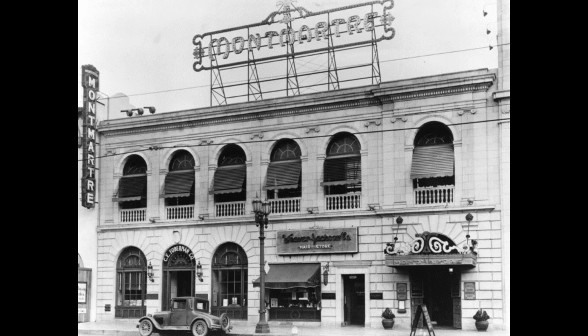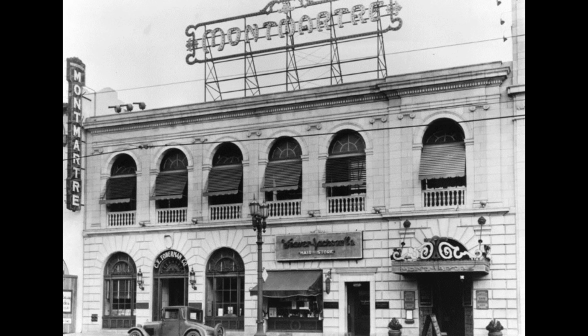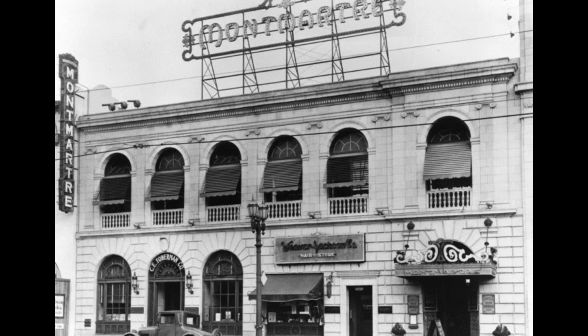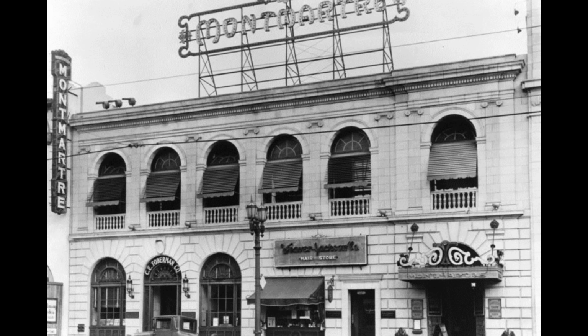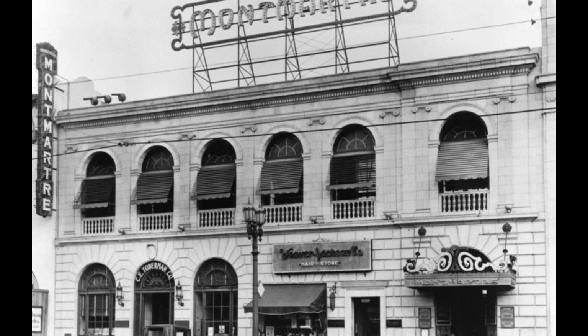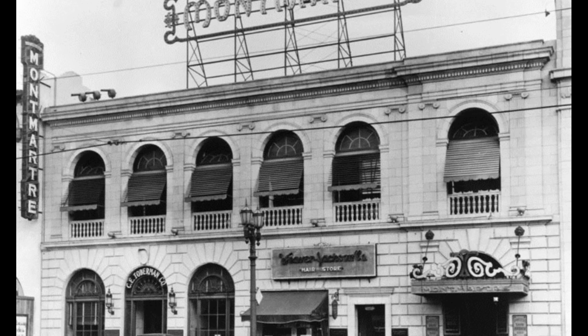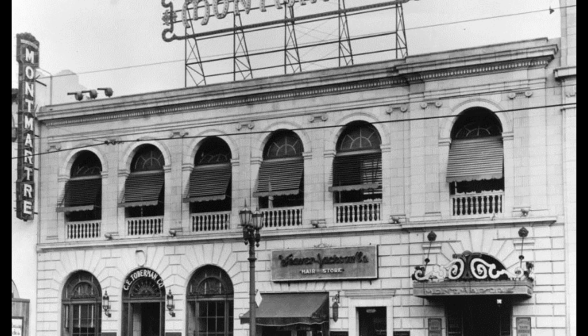Welcome to the iconic Montmartre Café in 1924. You can't miss the name, proudly displayed on the rooftop and the corner of the building, and again right above the entrance on the right. To the left, you'll find the entrance to a hair store and the C. C. Toberman Company. Take a look at those 6 windows on the second floor. Each one has its own stylish awning. This was the place to be seen in the early days of Hollywood.